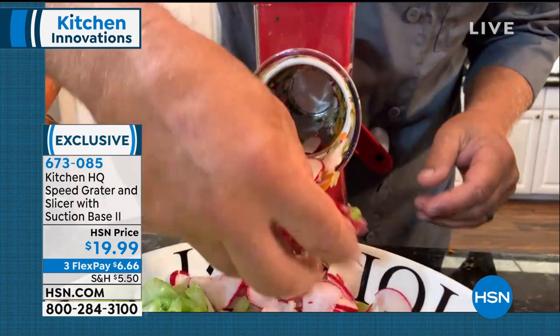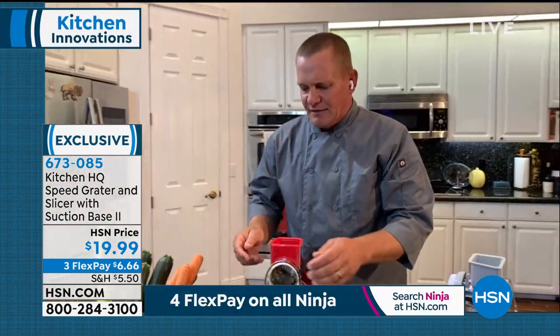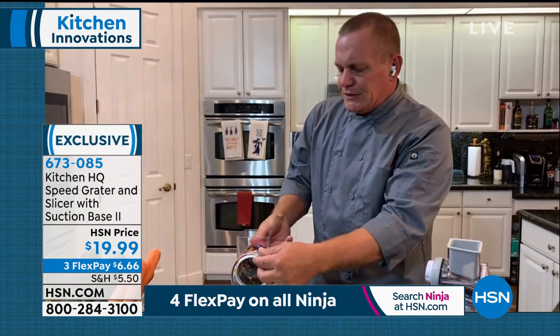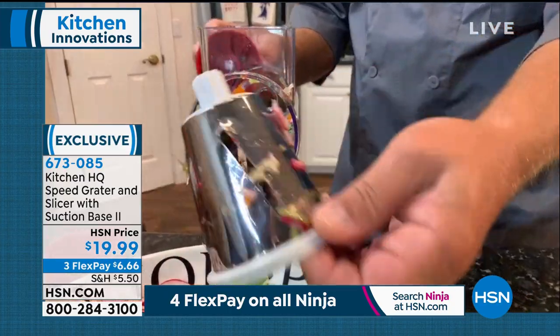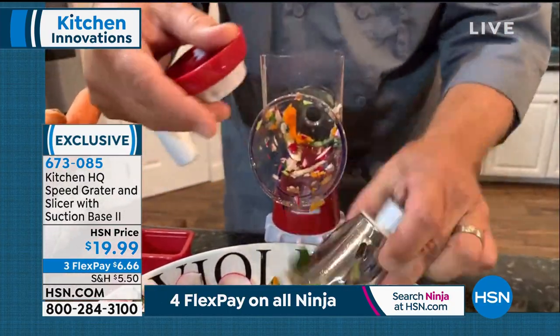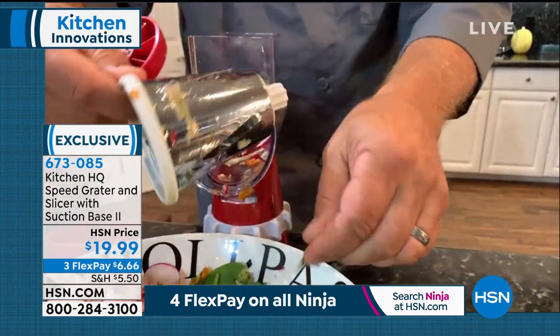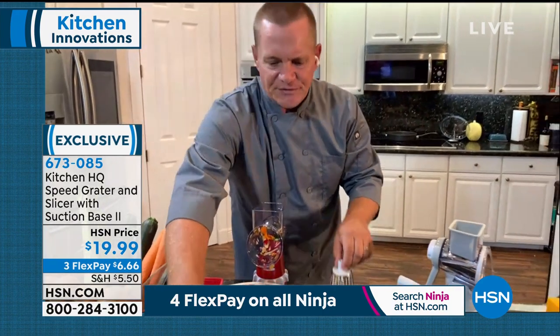Now, to change out the blade or the drum, here's how easy this is. And this is why I think you're going to love it, because it's so simple to use. There's a little knob on the back of the handle that you untwist. That loosens the drum. And then the handle and the drum come off the machine. Now, these drums are all dishwasher safe. They're all stainless steel.